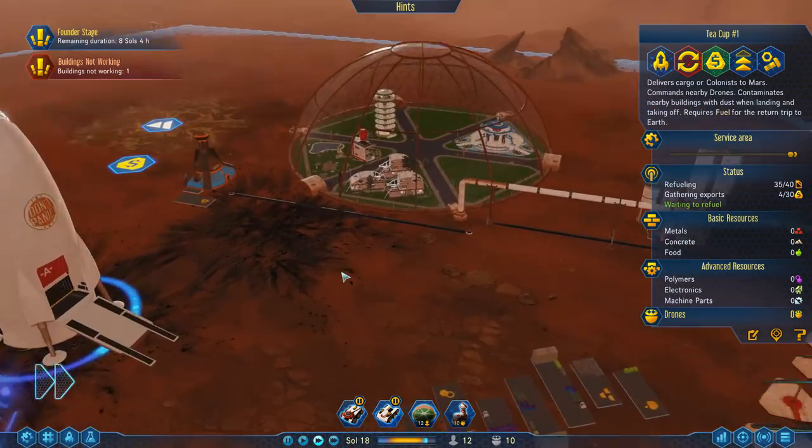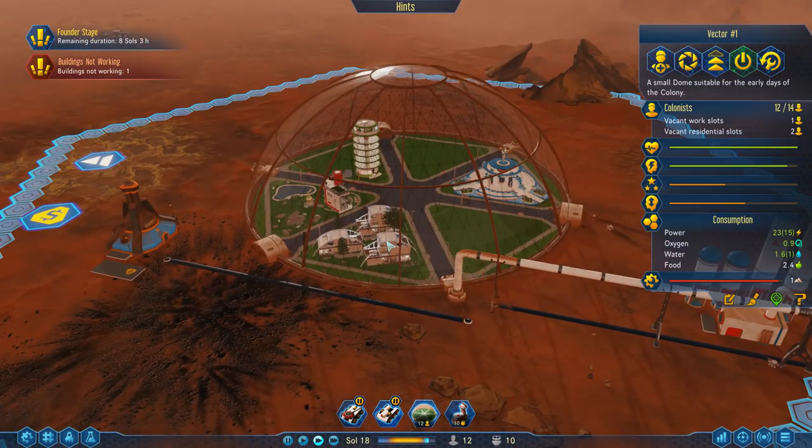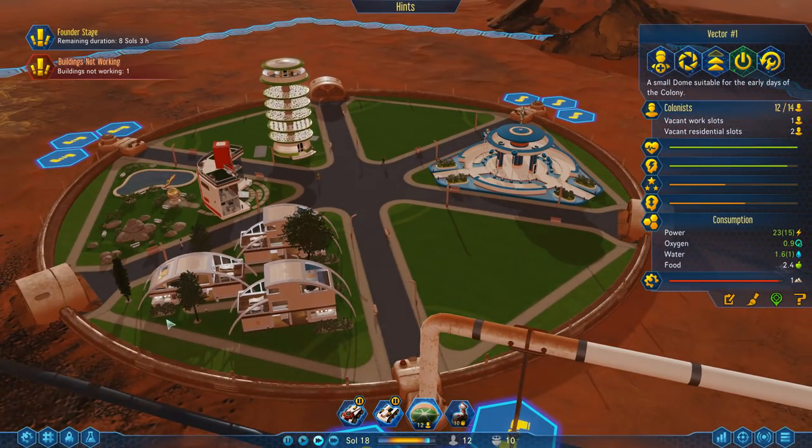There we go. Yes, there's only a certain amount of people in here, unless I put in another place for people to live. So actually, we probably could do that. Is send this one back.